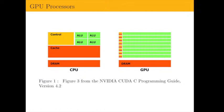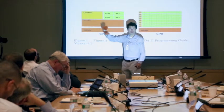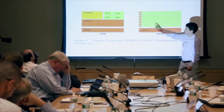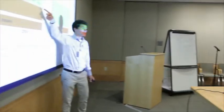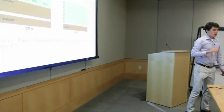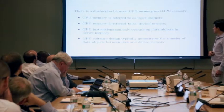So a CPU, you might have 4 cores. A lot of the transistors are going to be dedicated towards cache, which is quick memory, and control in terms of branching and so on. Whereas the GPU has many, many more of these arithmetic logic units that are doing the floating point operations, but far fewer transistors are dedicated towards memory and control flow. So that's where you're going to get all the arithmetic intensity, because of all those green blocks.